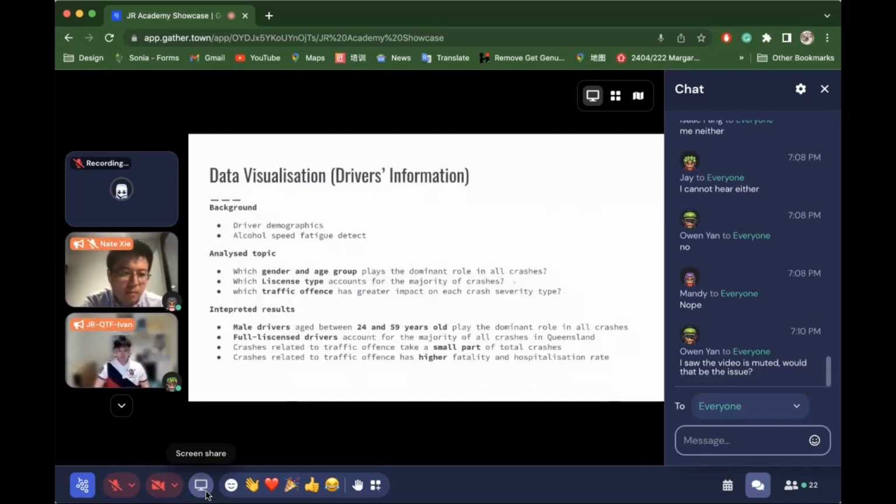The background of this part is it includes two tables. The first is the driver's demographics, and the second is alcohol, speed, fatigue, and defect. The analyzed topics include which gender and age group plays a dominant role in all crashes, which license type accounts for the majority of all crashes, and which traffic offense has greater impact on each crash severity type.